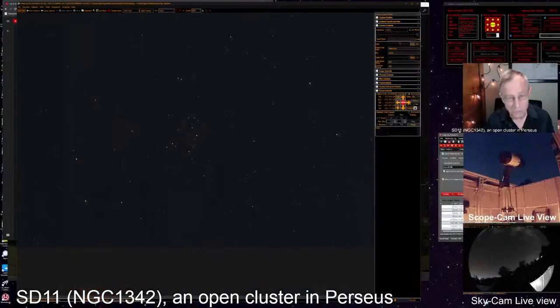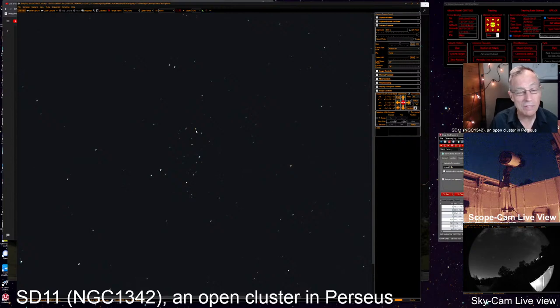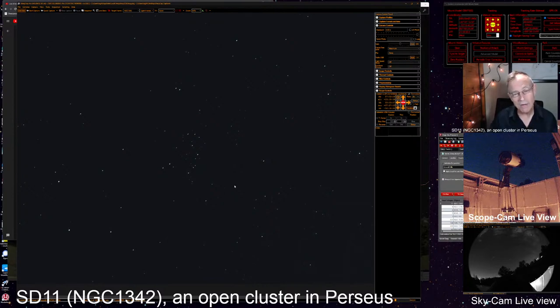Let's go to the screen and you'll be able to see the cluster right here in the middle. I would say this cluster is kind of loosely packed. And here's a nice yellow star. But otherwise, I would say it's not really the kind of cluster that would have attracted us. Let's see what Stephen James O'Meara says about it.